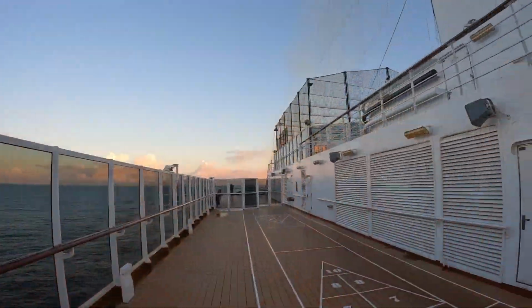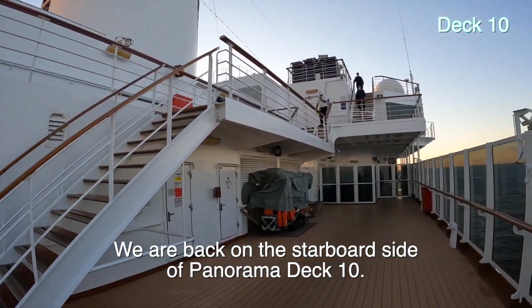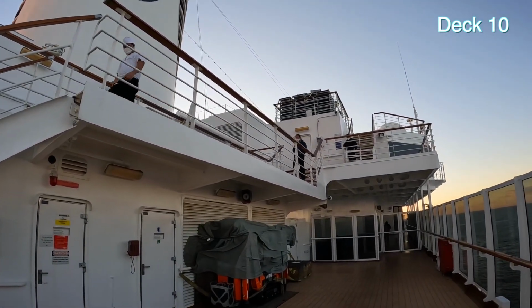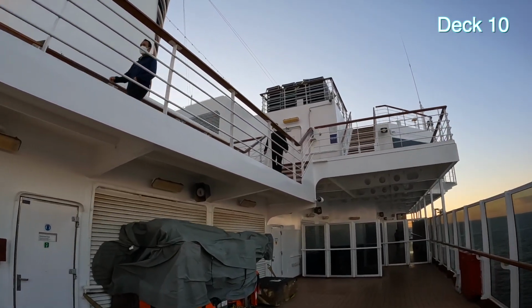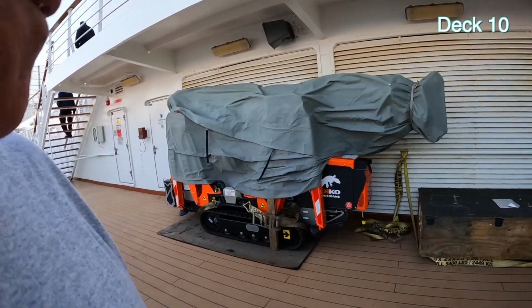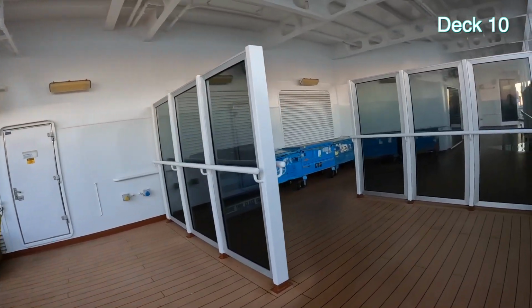So let's do that. There's the sports court. Now there's a stairway going up and a stairway going up further, but there's a sign up there that says crew only. So there's lounge chairs and stuff up there, but it's crew only. Now maybe that's a COVID thing, I don't know. But we're not going up there. They have a little tractor. Crane, huh. So we're going to go around this way.